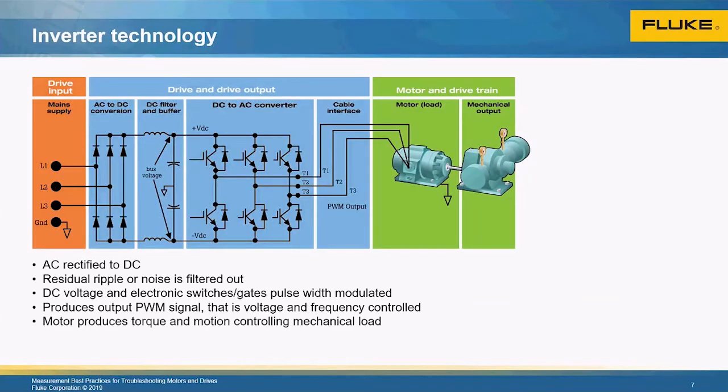So if you think about it, when I had my motor, pump, compressor, fan, or blower connected across the line, I didn't seem to have a whole lot of issues. But the minute we put that drive in there, all of a sudden things start happening. So what we're doing here is real simple. This is a power supply. We're going to take three-phase AC or single-phase AC. We're going to turn it into DC, just like a power supply.